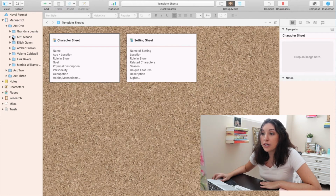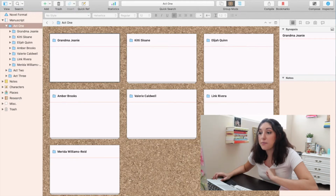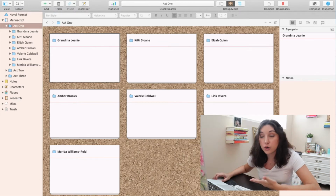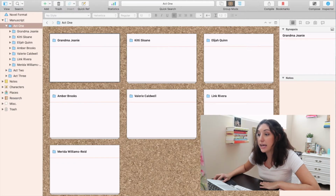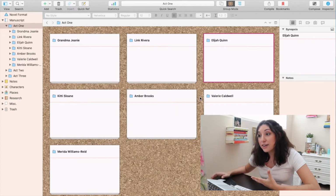So I am going to go ahead and click on Act 1, and you can see this is the corkboard view. So right now, all of my chapters are just in here, but let's say that they're not in the order that I want. I can go ahead and click on a chapter and move it around wherever I like. This is really similar to the sticky note method, it's just all happening on the computer.